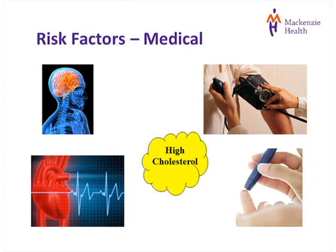That will help bring your risk back down. Blood glucose levels, you don't want the sugars too high. High sugars damage the inner lining of the vessels, and that can cause problems. So again, keeping your sugars controlled will help bring your risk down again. So because you have these medical conditions does not mean that you are going to have a stroke. It just means you have to be very diligent in taking care of yourself.